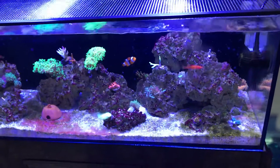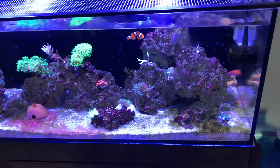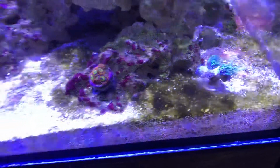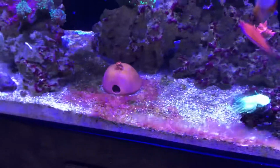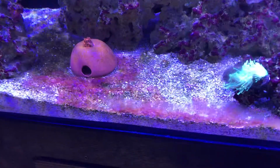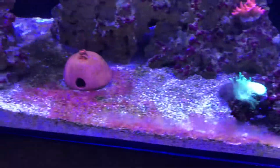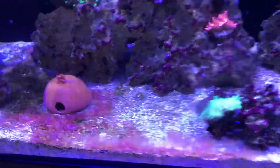Today we're talking about algae. Algae that is, you can see, getting a bit crazy in the tank. See that red cyano algae? Comes out of nowhere and is starting to get everywhere.